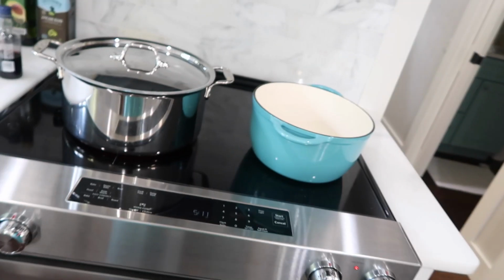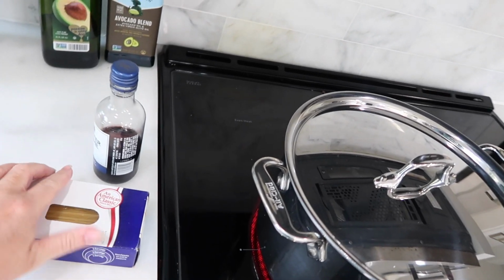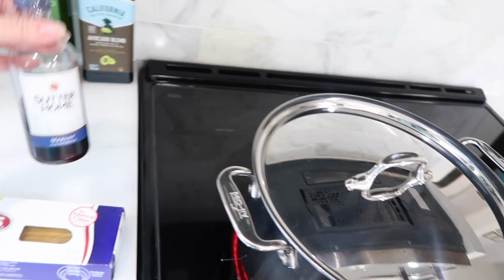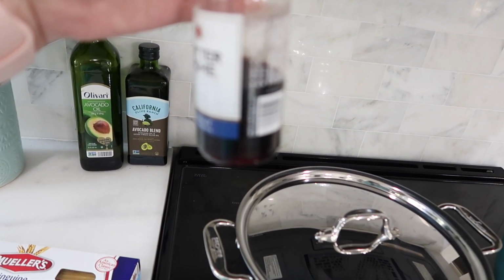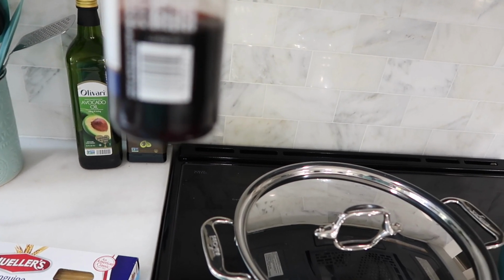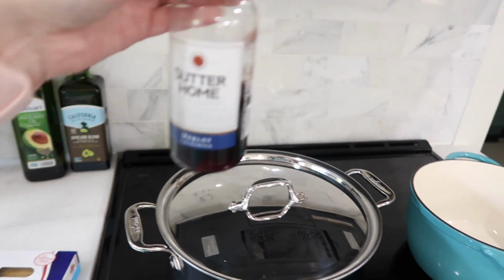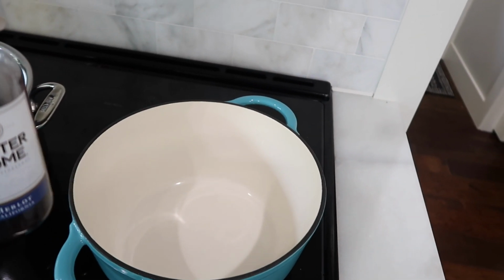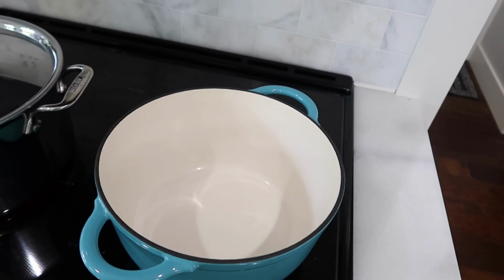All right, I'm working on supper. I'm going to do linguine with red clam sauce today. So the first thing I have is my water boiling for my noodles. And then you need maybe half a cup or so of red wine. I usually just use half of one of these little bottles, and you just want to put it in there and just let it cook until the alcohol kind of evaporates out and it thickens up a little bit, and then you add your sauce.